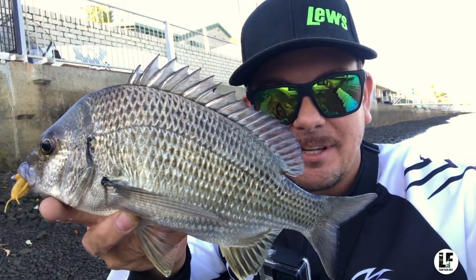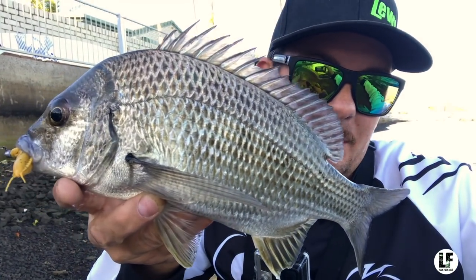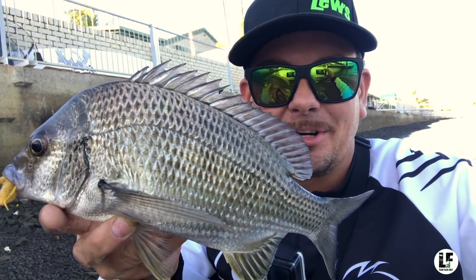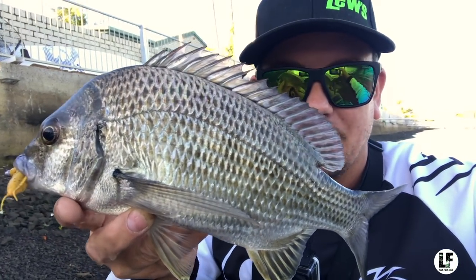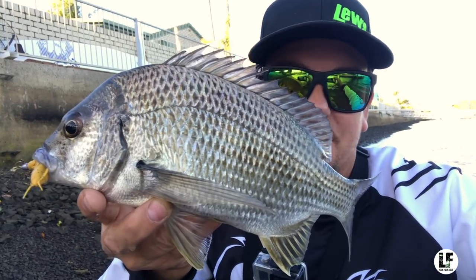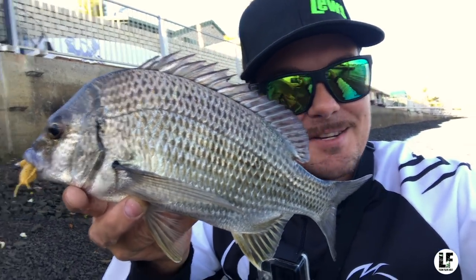Same deal, just lightly weighted BP50, Ecogear Aqua Bream Prawn. I got other baits there, I got Gulps and Marukyu, I got all sorts, but this bait's just a confidence bait. And when it just produces time after time, it's hard to change.